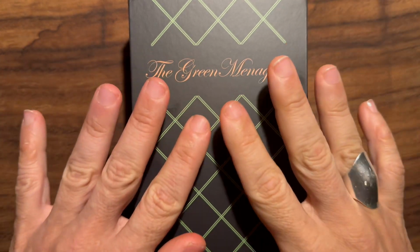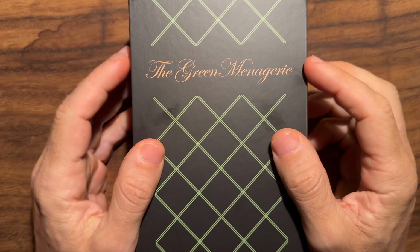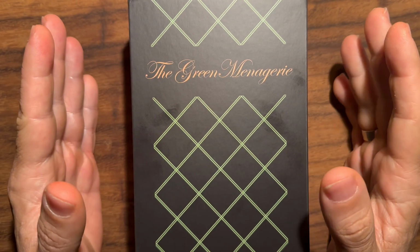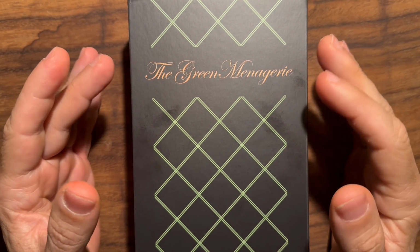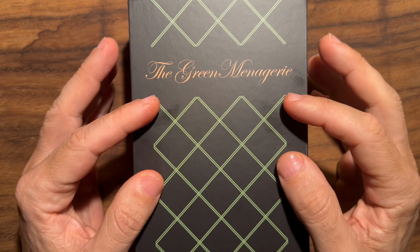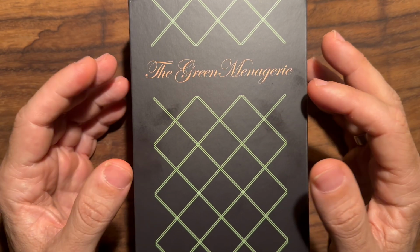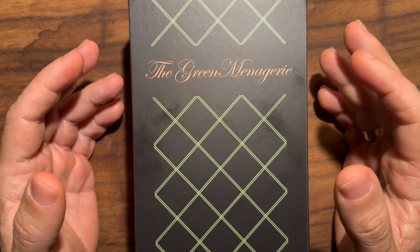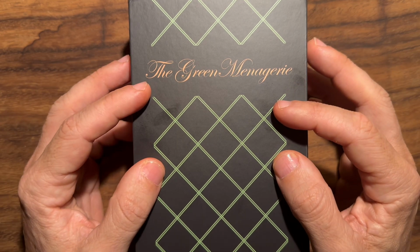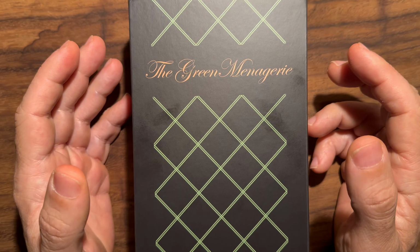I had a hard time getting this deck, by the way. I looked and looked and looked. I could not find it at first. And then at the end, I ended up finding it through a website, but it wasn't a new deck. It was a used deck. And I was sort of hesitant getting a used deck, but in the end, it worked out perfectly. It is totally fine. The deck is in very good condition and I'm happy with it.